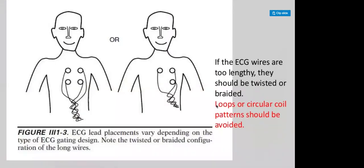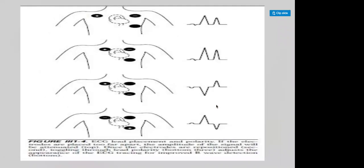The ECG placement depends upon the type of the ECG gating design. So there are different twisted or braided configurations of long wires, as you can see, for example, the first one or the second one. And the other thing to keep in mind, especially in cardiology, is that if the ECG wires are too lengthy, they should be either twisted or braided.